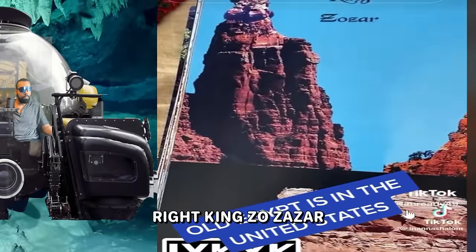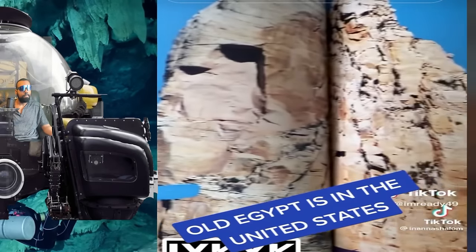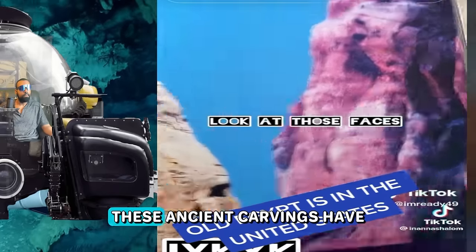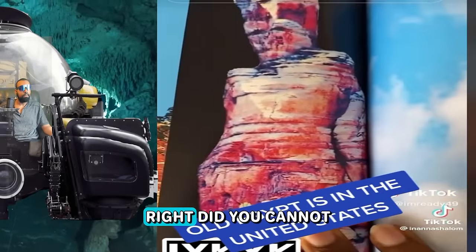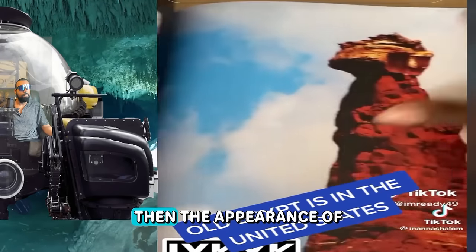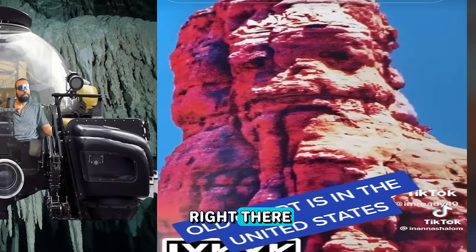Right, King Zozar. Kings of Thunder Mountain. These ancient carvings have been worn over a millennia, right? You cannot deny this. When water wears on rocks, then the appearance of them disintegrates. Look at that face right there.